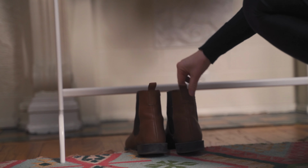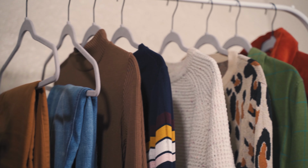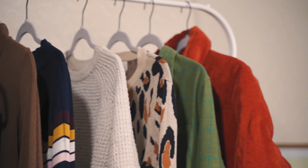I've created a mini capsule wardrobe for my current wardrobe that consists of only 10 pieces, and yes, of course, color. With these 10 pieces, I've styled up looks that are full of personality and color. Here are the 10 pieces that I've chosen for this mini capsule wardrobe.